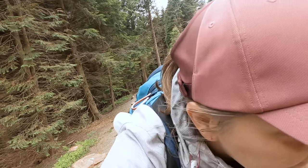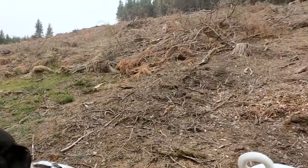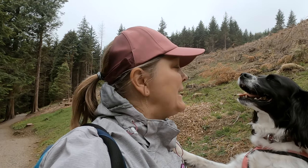Today we've made our way up to Whinlatter Forest Trail, and me, Moo and Rex are going to take on, I think, Howl's Seat. So this is marked as strenuous. It's only 3.5 miles, but we'll see how we get on. That means it's going to be steep. So we're going to take on this hike today.